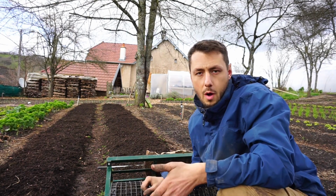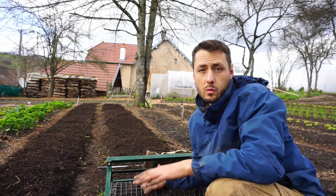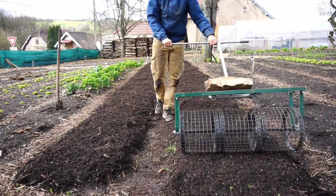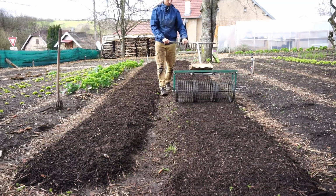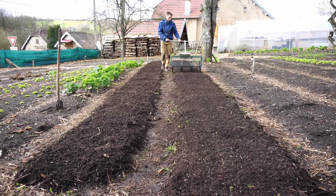After applying the compost, you'll inevitably end up with beds that are raised a bit. What I personally like to do at this stage is to compact the bed slightly with something called a bed roller. This is a nice little tool that helps us in the process of creating smooth and equal surfaces to plant in.